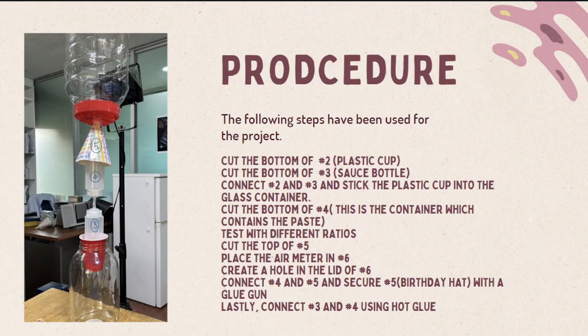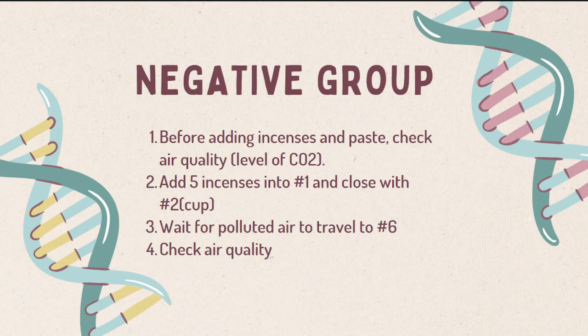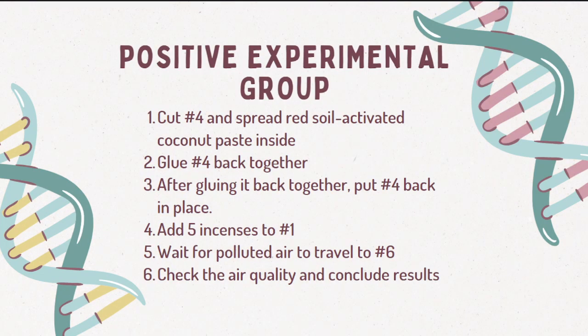And that is basically all for the chimney model. And now let's go ahead and introduce the actual experiment. For the experiment, we had a negative group, which is the group that did not include the paste, and then we have a positive experimental group, which is the actual experiment where we tested if it had any benefits for the polluted air.